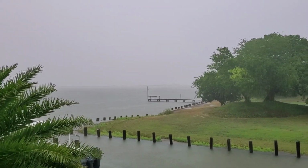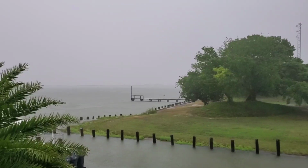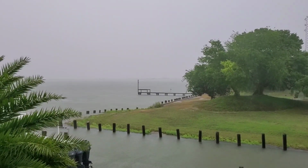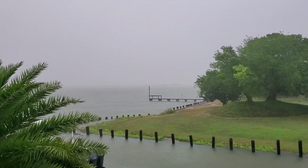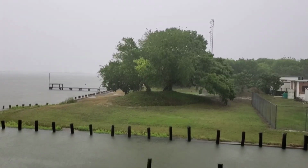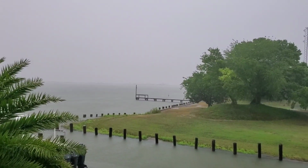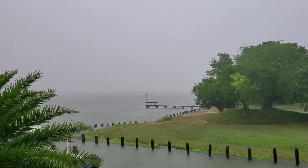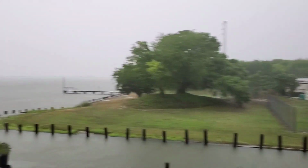There's more lightning flashes. Let's see how close it is. 1 Mississippi, 2 Mississippi, 3 Mississippi, 4 Mississippi. Oh, it's getting closer. I've been counting from lightning flash to rumble of thunder, about 6 seconds. Now we're getting more flashes, and the count between the flash and the rumble is getting shorter. So we may have a good shot here.